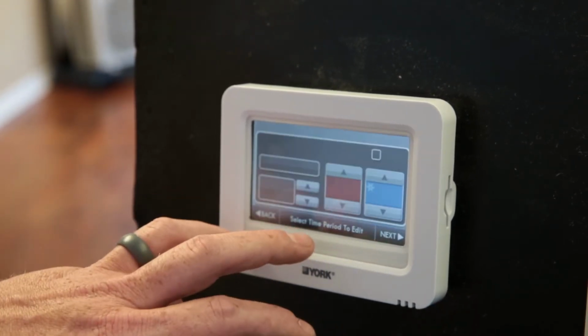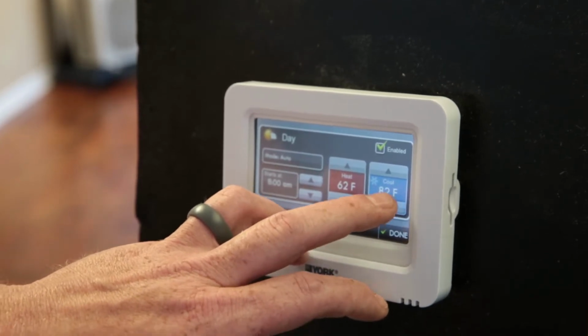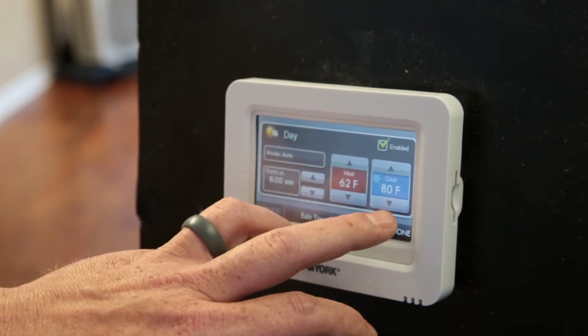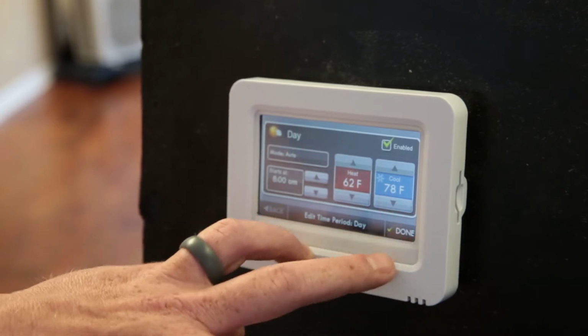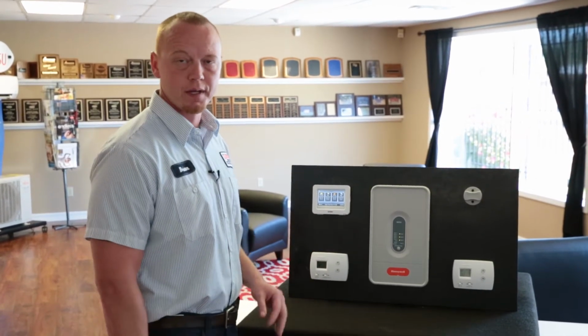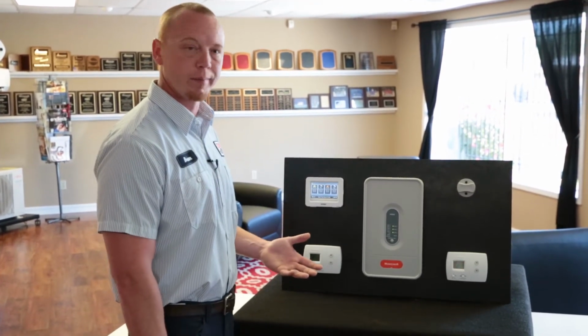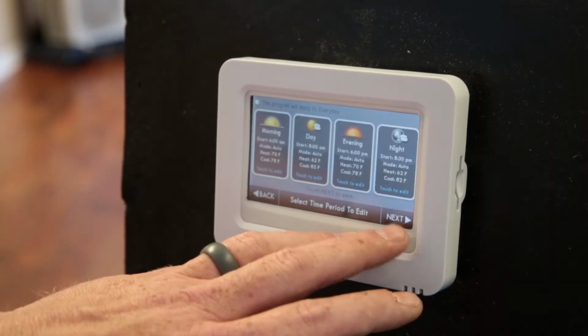Then during the day, we're really not there, so we don't want this thing running, but we do want to keep it at a good temperature. So we'll set that to 78. So what that does, it saves you on your power bills. During the day when you're not home, you can have this thing turned off, and before you get home, it'll turn back on and it'll be comfortable when you get home.